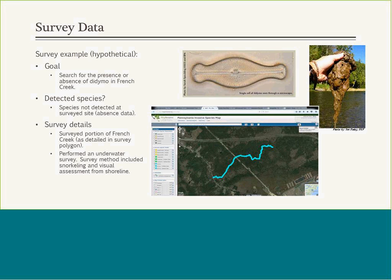But if you look at it up close under a microscope, it actually resembles a Coke bottle, which is kind of cool. So once you went out with that goal and did your survey, did you actually find what you were looking for? Did you detect Didymo or not? In this case, we're going to say that Didymo was not detected. So we essentially did a survey, and we came back with absence data.